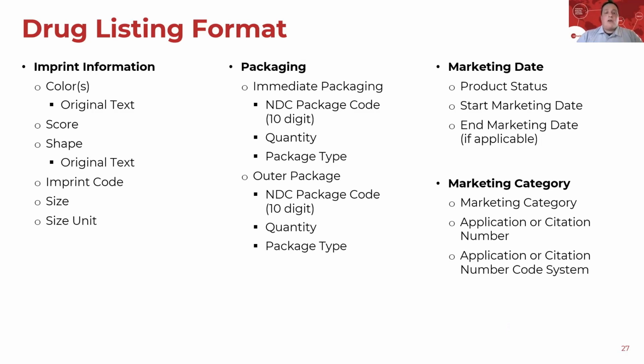The marketing category examples would be whether it's an NDA, ANDA, BLA, or a bulk ingredient. Again, these are based off of a predefined code list. And then there's an application or citation number and code system. The application would be the application number with the application abbreviation in front of it. So an example would be NDA123456, with no spaces or dashes.